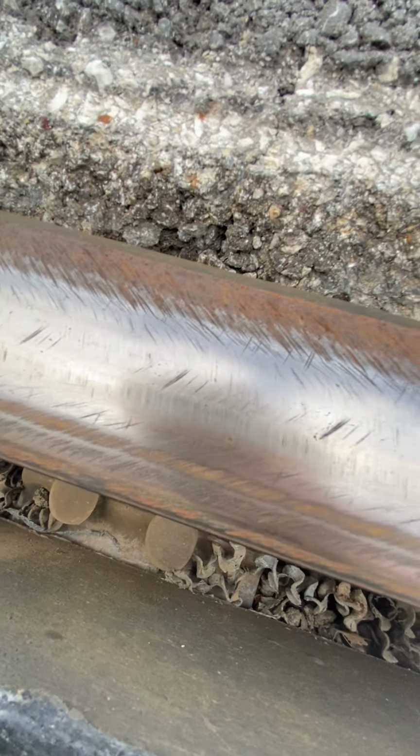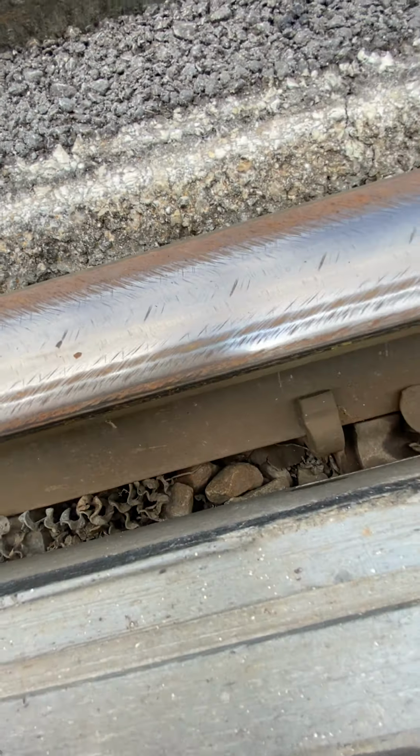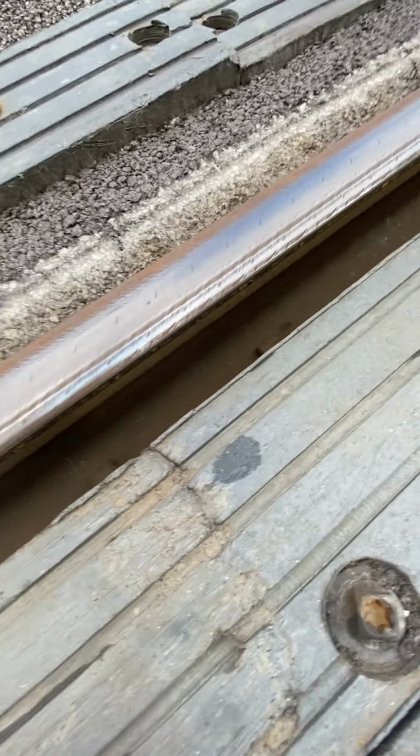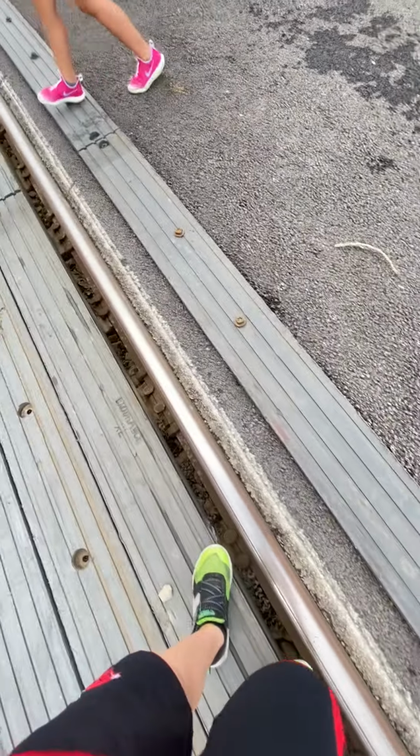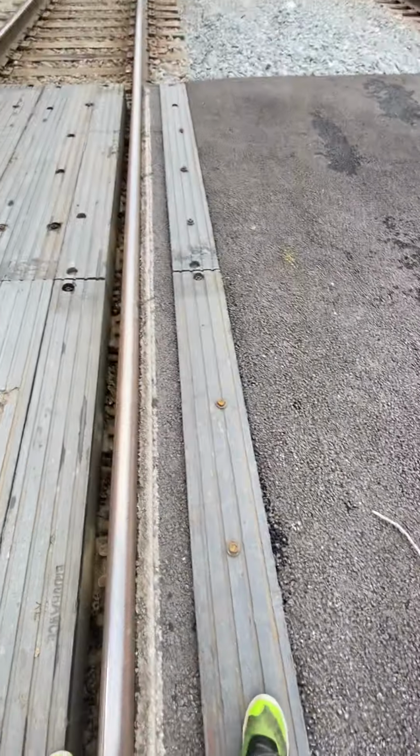There's the spikes. There's the metal rods. There's 3 Amtraks a day. The first train was actually at 6. This is the second train of the day. And the next train will be at 6 p.m.